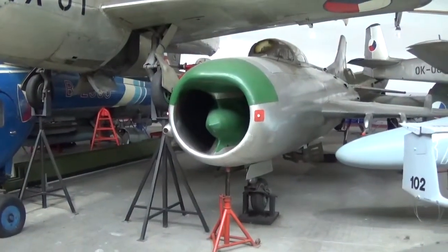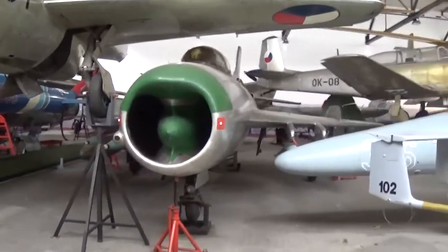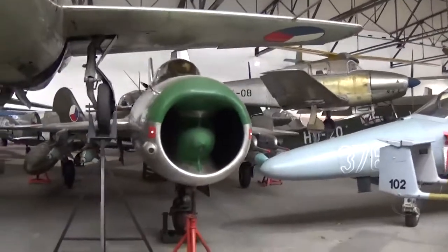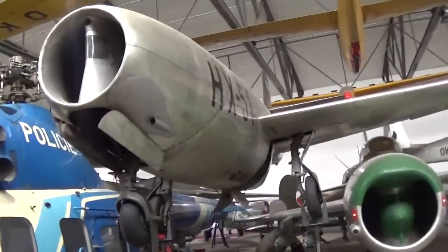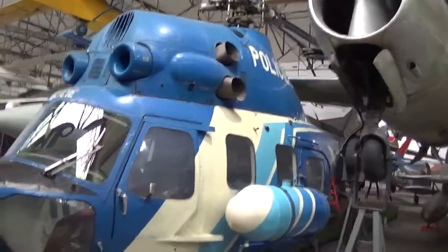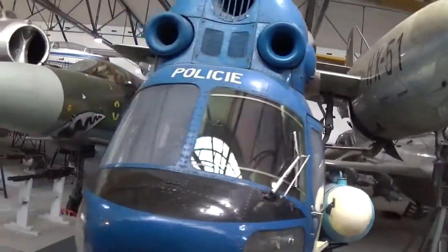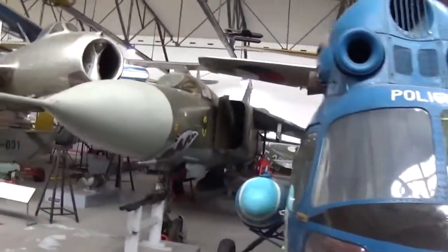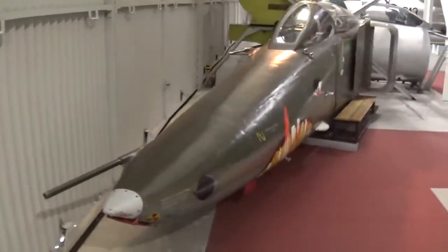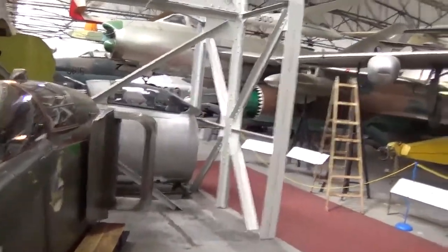If you like your MiGs and Yaks and Sukhois, this is the place for you. There are more here crammed in than you would ever believe possible. Here we have a MiG-19PM. Yak-23. Mi-2 Hot Flight helicopter, civilian one. MiG-23. And next to it, 27 cockpit. MiG-21 cockpit behind it, an F version.